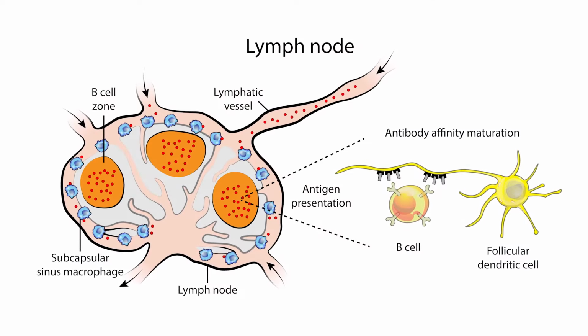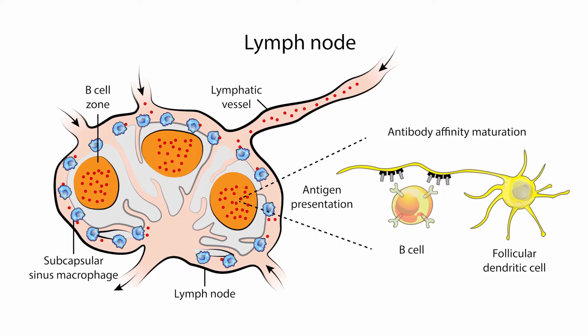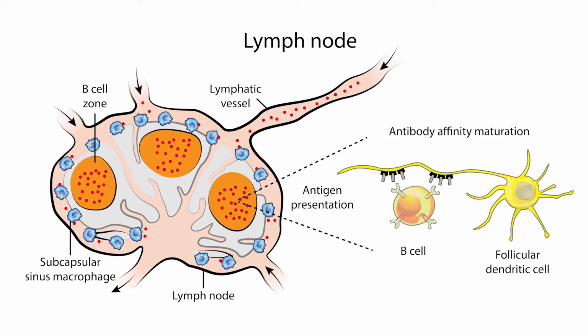So what happens when lymph fluid actually makes it to a lymph node? The lymph nodes are these little bean-shaped compartments that are divided up into specialized tissues containing immunological cells such as B cells, T cells, and macrophages. These white blood cells all have different jobs such as killing off bacteria, tagging viruses, and waste removal.